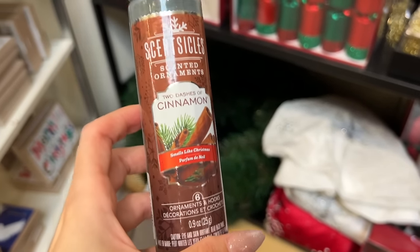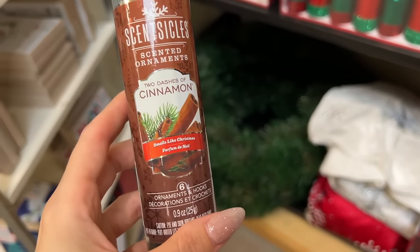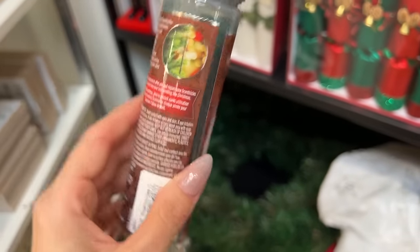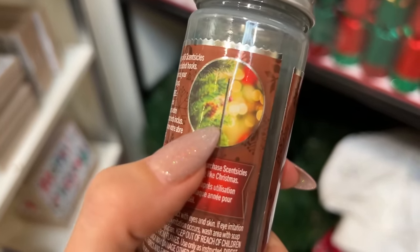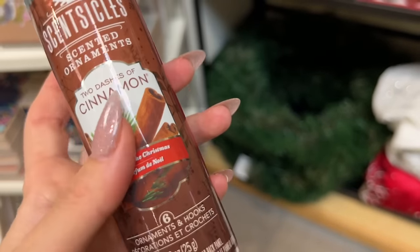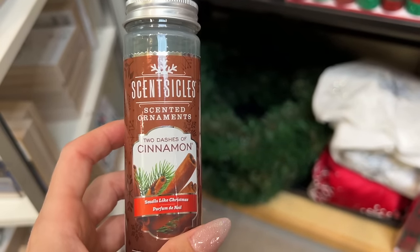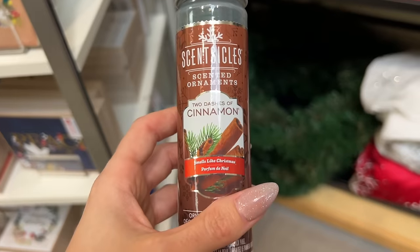These are lovely. These are called Sensicles. These ones are the cinnamon ones and they smell like cinnamon. They're not tree ornaments, but you hang them in your tree or around your house. You can see there, they're like a little stick and they let off a scent. I've had the pine ones, which we used to hang in our faux Christmas tree to get that pine scent. They're very nice.